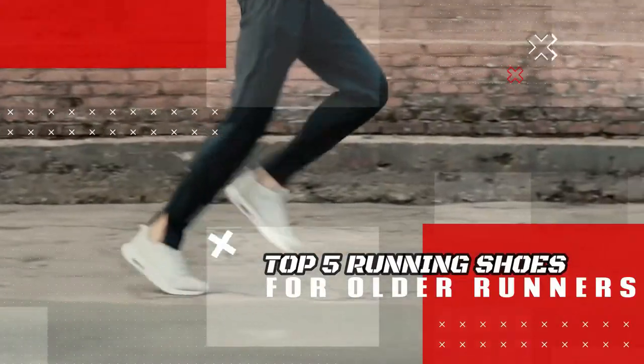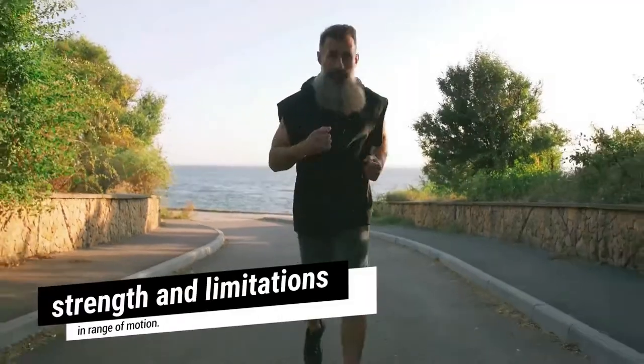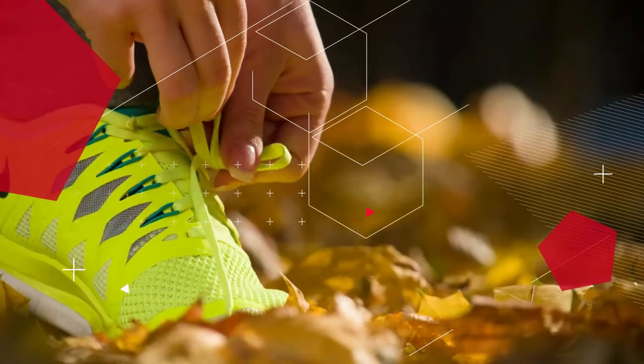Top 5 running shoes for older runners. Aged people face a potential decrease in strength and limitations in range of motion. As such, it's critical to properly select shoes for older runners. Shoes that provide arch support, stability, and shock absorption are the best.